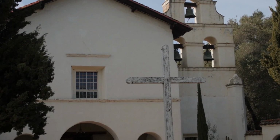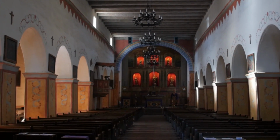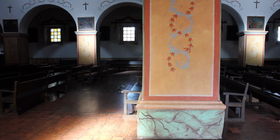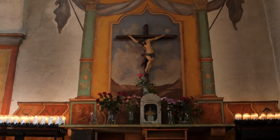So, Brian, I look around and I don't see much wrong with the church other than it looking a little bit old. What is it we're not seeing? Well, you span the church and you look at the walls, the ceiling, the arches, the decorative paint. You see a beautiful interior of a church. The problem with the mission of San Juan Bautista is what you don't see.